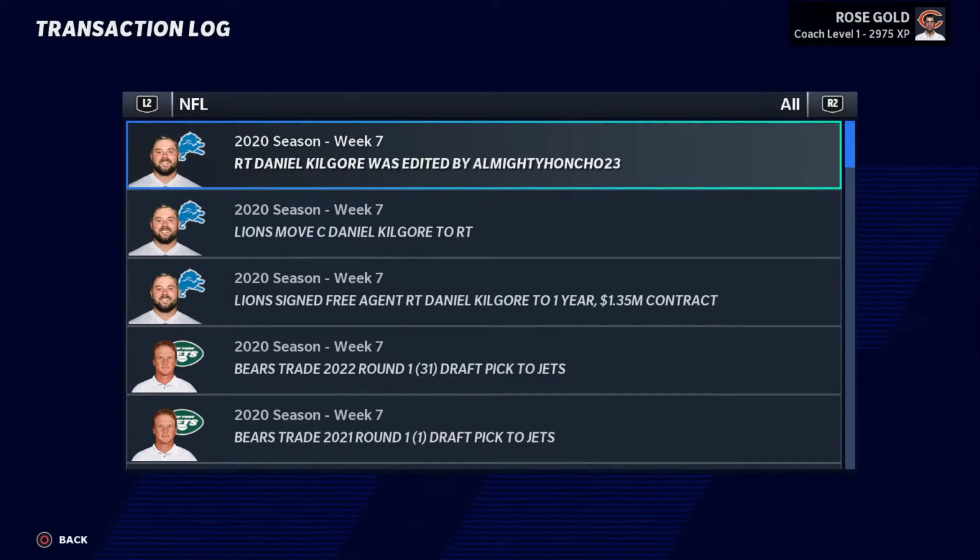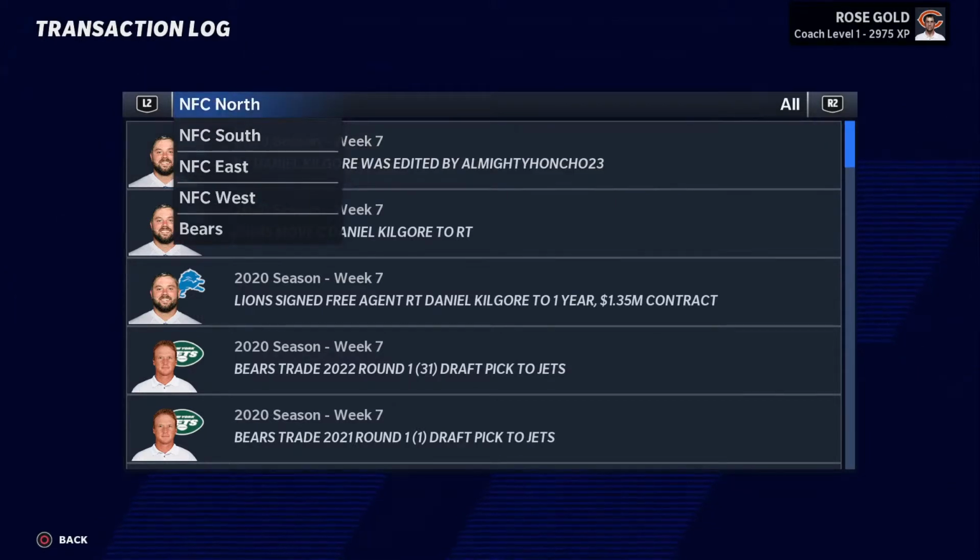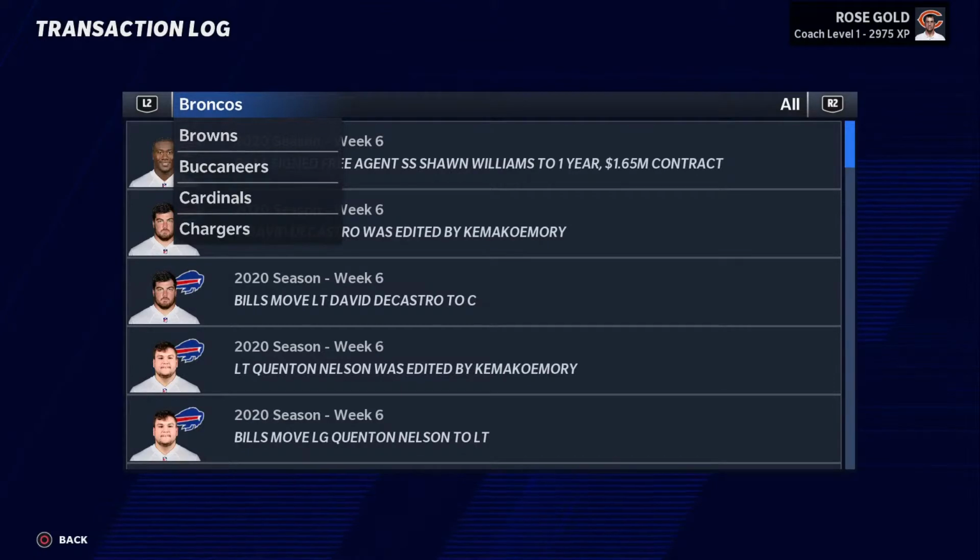Then he said, oh, let me look. And then let me see. Oh, I did this and did that. No, you did nothing. Because you're fucking lying right now. Because you're trying to cover the shit up.